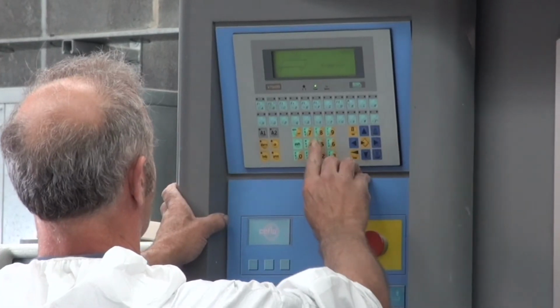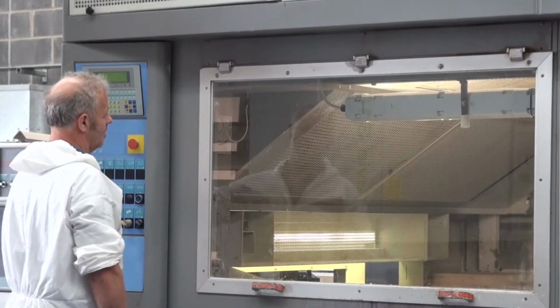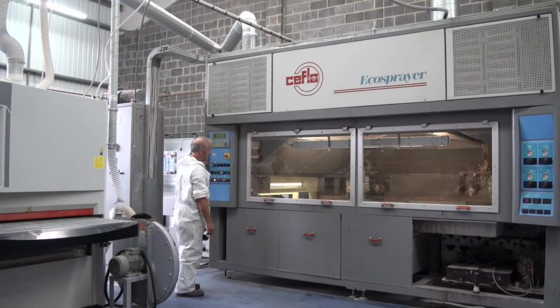All the woodwork is lacquered by passing through a robotic spray machine. This is programmed to apply the correct weight of lacquer by adjusting the amount of lacquer delivered by the spray guns and the speed at which they pass through the machine.